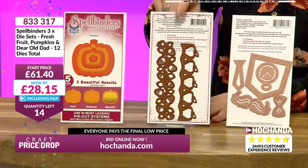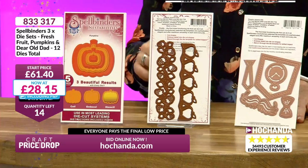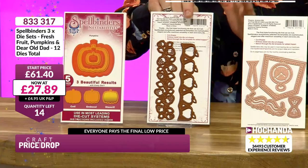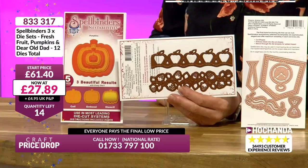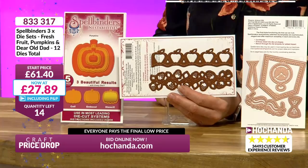Right, we have got strawberries here. Love strawberries. And apples as well. Yes, perhaps the designer did have that in mind when they made and created that. Emboss, you can stencil with these as well. If I turn that way, there you go. You can use this as a border. If you know somebody that likes gardening, if you know someone that loves fruit or loves nature, these will be perfect for them. 14 chances left, £27.89.